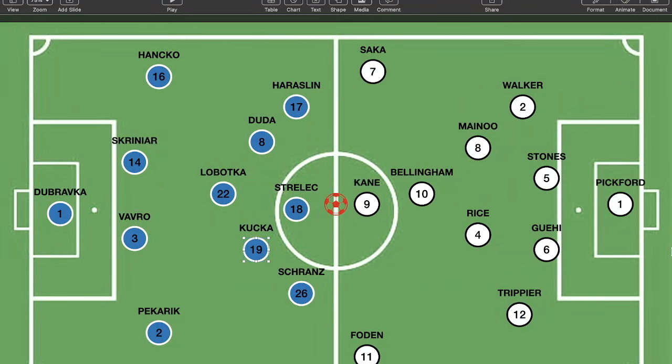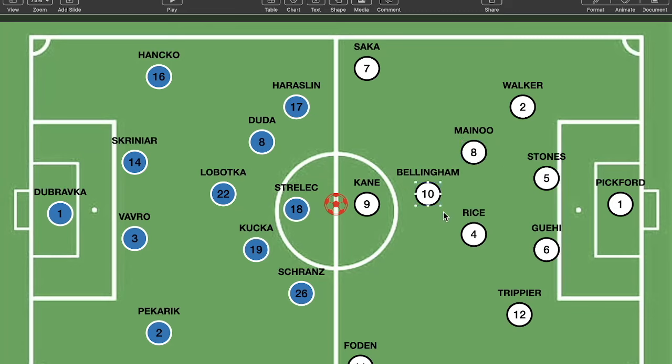All right, let's start with the tactical board. England, I'm going to start with them because it's not too much different. The only change is Mainoo comes into the side instead of Trent Alexander-Arnold or Conor Gallagher. But let's talk about Slovakia, because defensively they were terrific. And the consistency with which they defended throughout the tournament, but especially in this match, was really impressive.